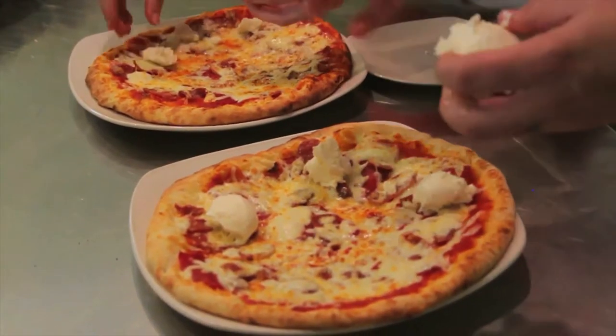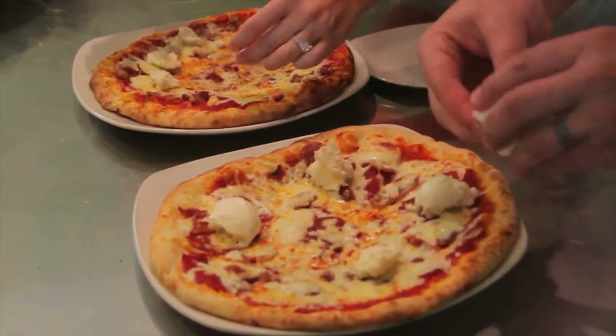Okay, so we just pulled the 887 out of the oven. Now we get to add a little bit of cheese. Indeed, yeah. So as much cheese as you wish. Okay. Do you have any tricks? No, it's just pull off. I try to do about half a ball per pizza.